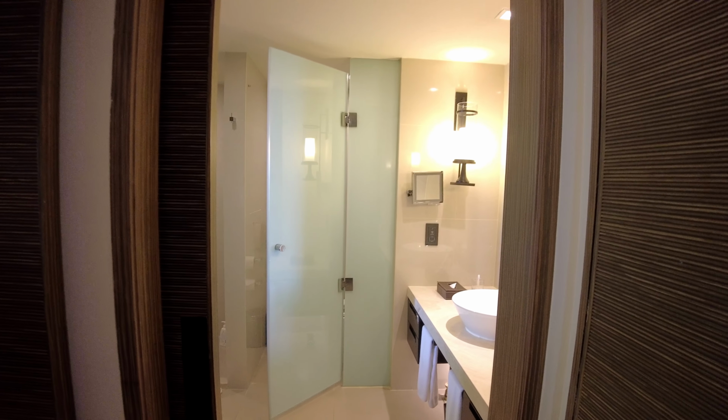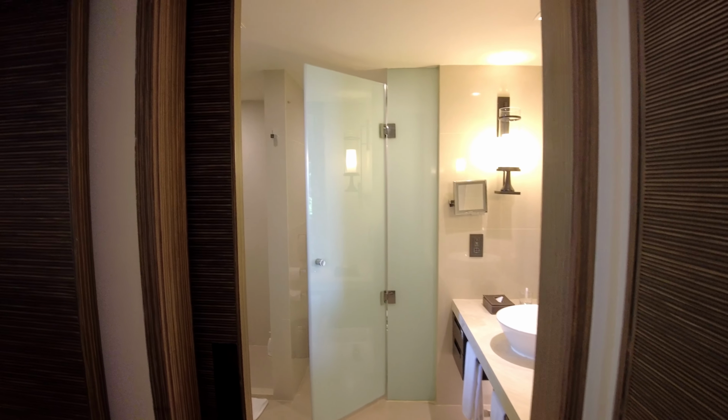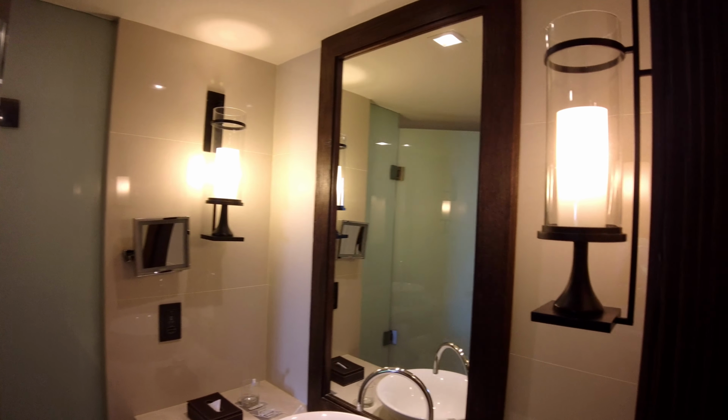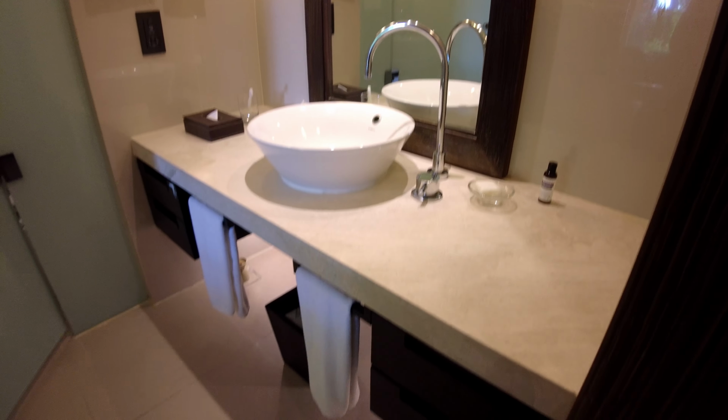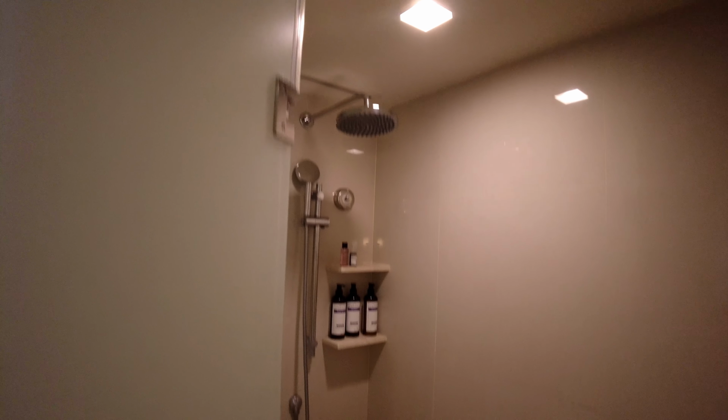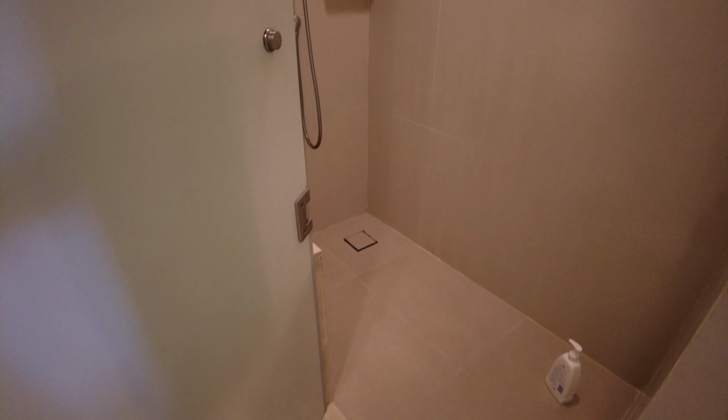Alright man, hey guys, this is an update to the room tour. So we actually changed our room to the executive room yesterday. So I just want to show you the difference. It's a bit messy right now. So the difference is a bathtub, a rain shower, which is okay.